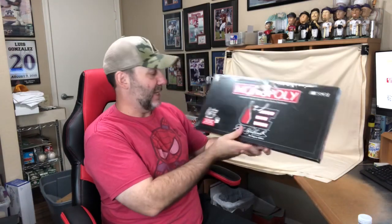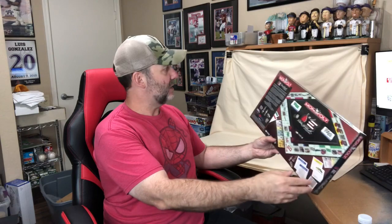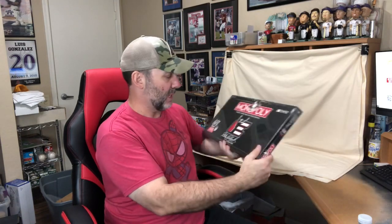And then we got this Dale Earnhardt Monopoly game. Still new and sealed. I was trying to look at it to see if it was beat up too much to where I can't sell it on Amazon, but it looks pretty good overall. I'll throw up the comps here. I think it was about $40 or $50 on Amazon for this game. Again, I'll double check eBay and see where I'm going to list it.